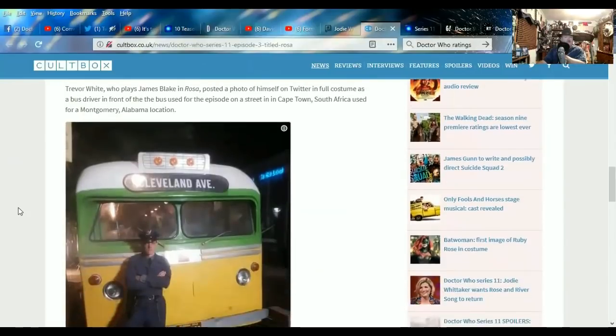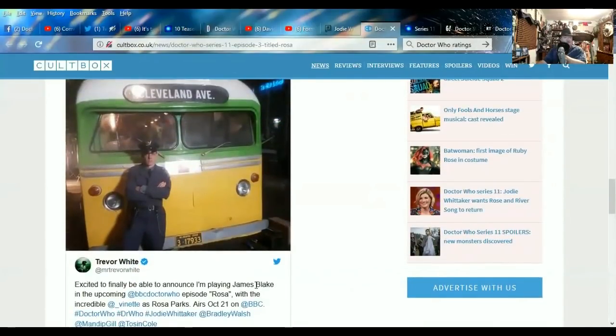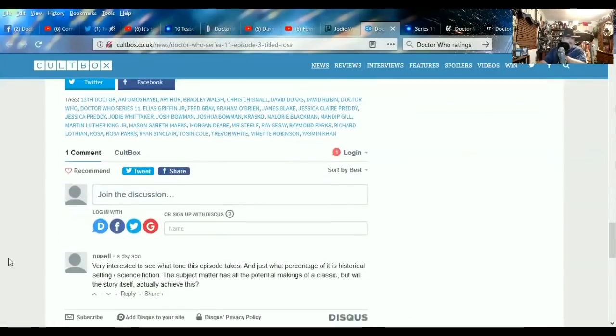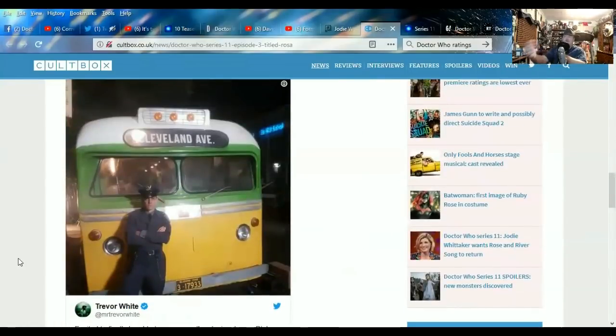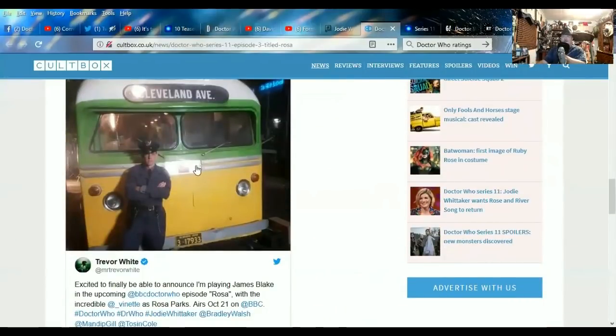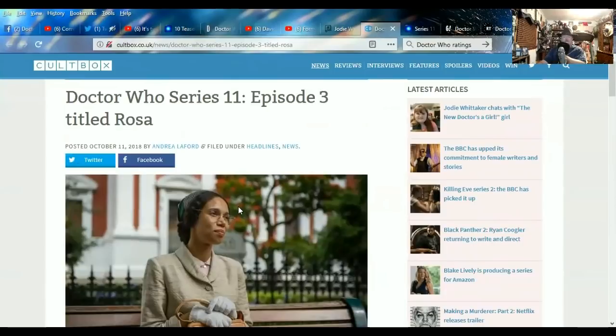If you move down a little further, here's a picture of Trevor White. He's finally able to announce he's playing James Blake in this upcoming episode, and that is the recreation of the bus from that particular history-making event. As you all know, we've been touting pictures of this bus for quite a while, for the last few months, ever since we got some from the South Africa filming.